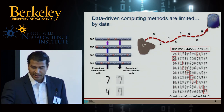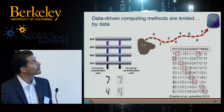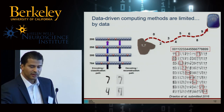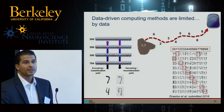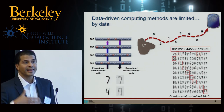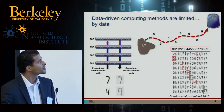And this is a good vignette here, and this was some work that was submitted to ICLR that we're still waiting on hearing the review back for. But what we're essentially doing here is discussing the elephant in the room, and that is with data-driven computing methods, they're obviously limited by the data that you have. And in some cases, that's not always optimum. And in some cases, you don't have the entire spread and depth of data that you need in order to represent or to solve the problem that you're trying to look at.